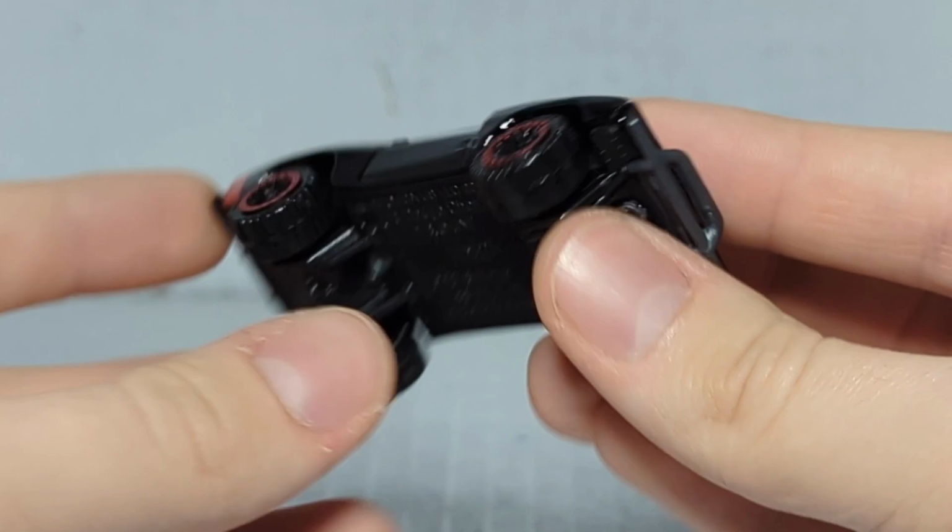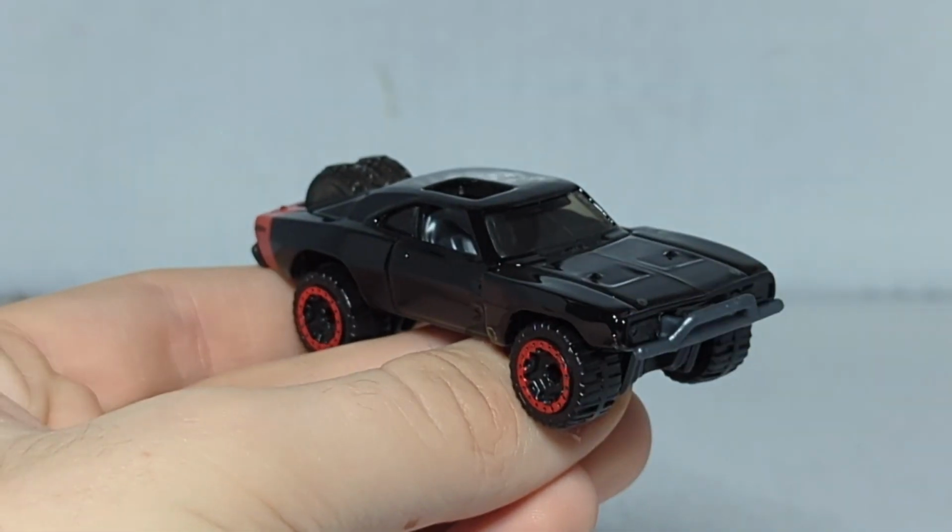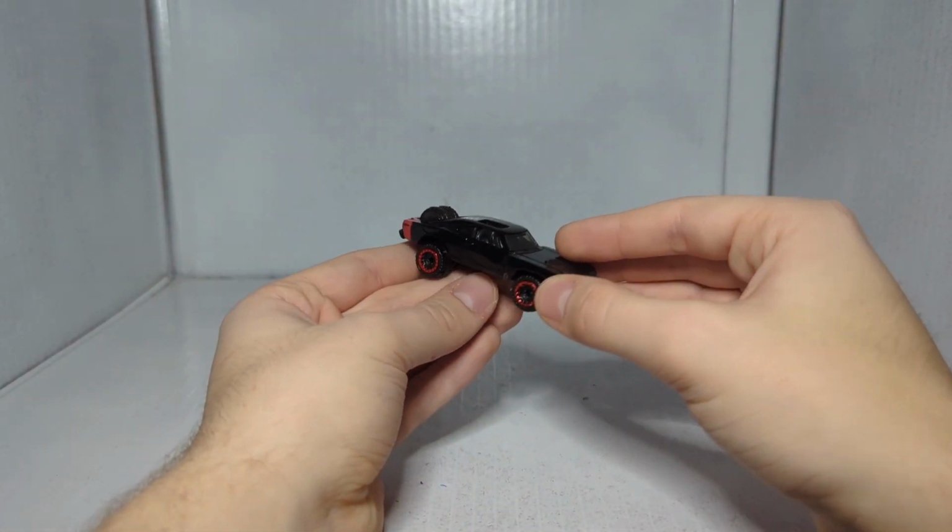And there you go, everybody. That is the 1970s Dodge Charger Off-Road. I love that car so much. So cool. All right. Next up, we've got our final three cars here.